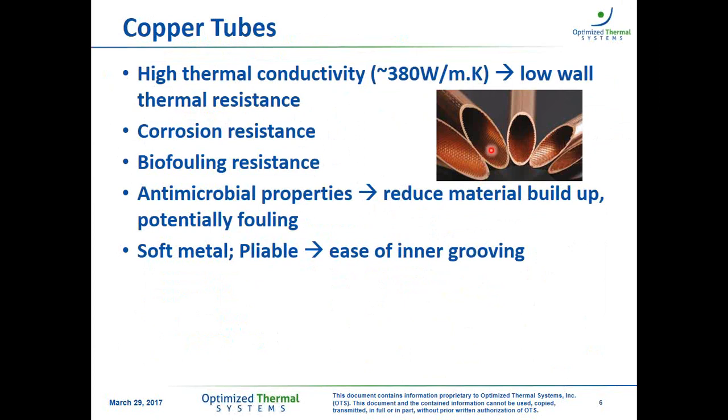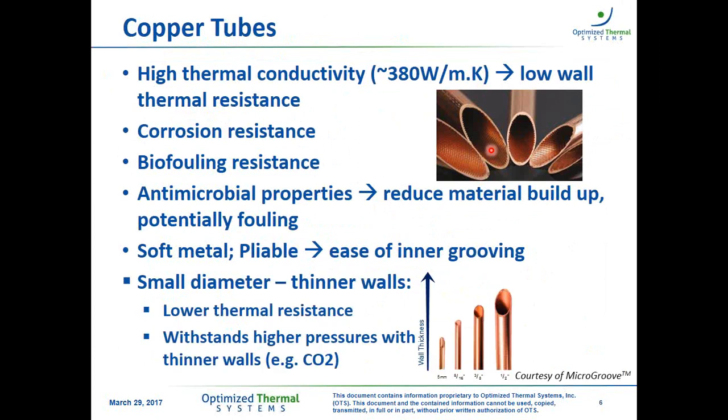Now, if you combine copper tubes with small diameters, we have some further advantages. Small diameters, we will end up with thinner walls. Thinner walls means an even lower thermal resistance because we're reducing the distance between inner and outer fluid. And the second one, in particular for high pressure systems such as CO2, small diameter tubes with thinner walls can withstand those high pressures using less material than conventional diameter tube heat exchangers.